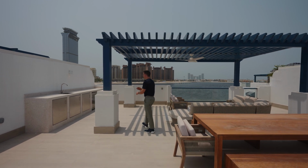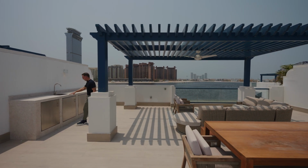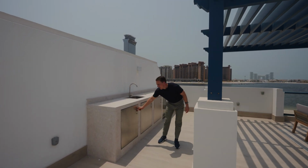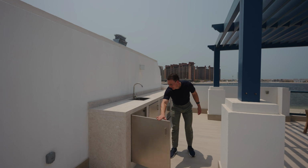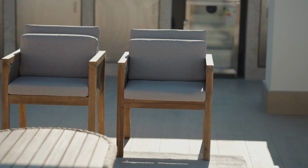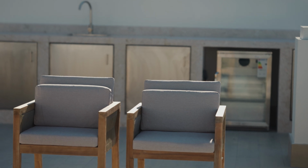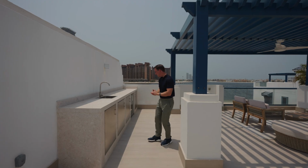To the left here, we have this huge bar area, which is all natural stone. I mentioned at the start of the video about attention to detail, and even on the outside bar, the shelving is natural stone as well. So they've really thought about how they can add these really nice features in.